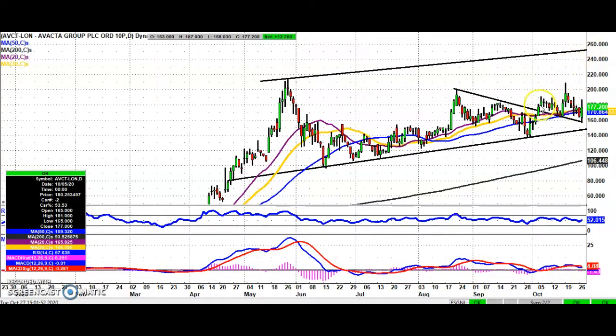Obviously, the stock doesn't really know that and has decided to be in a sort of random dance for most of the post-June period. We've had false breaks to the upside and the downside. I suppose the last false break was the one mid-October, the 19th of October, where we briefly broke the initial 191 peak and then came all the way back again.